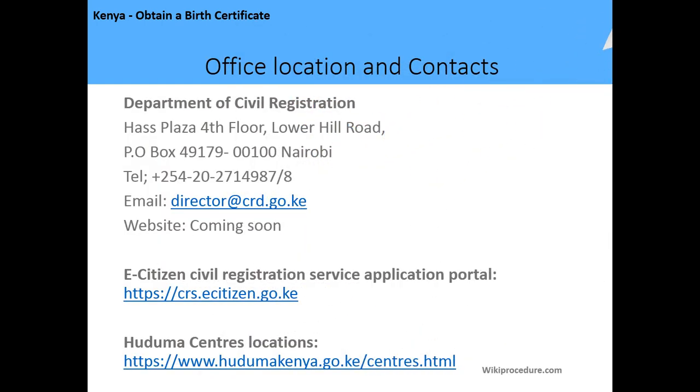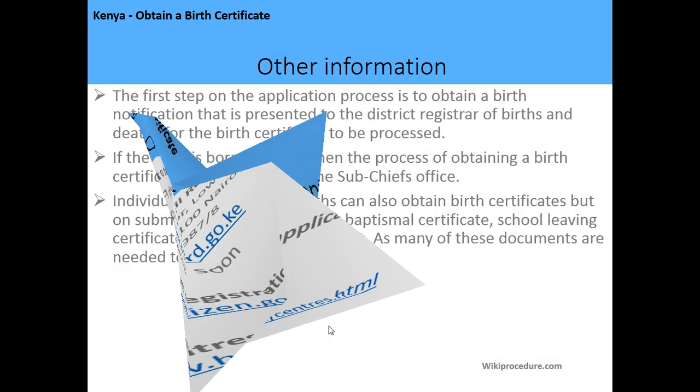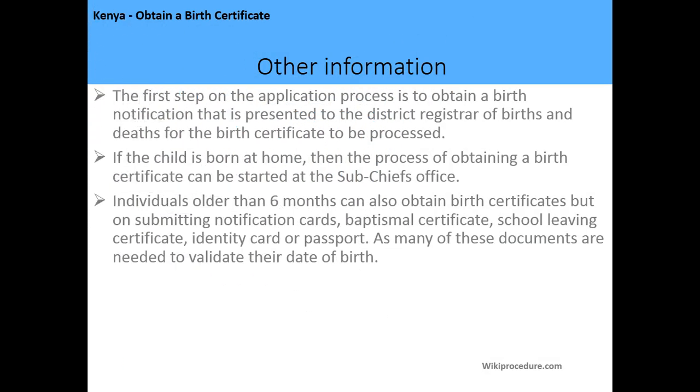The office location and contacts are as follows. The Department of Civil Registration can be found in Lower Hill Road in Nairobi at Haas Plaza 4th floor. We can also get the services in any Huduma center. We have included the links of every Huduma center located in every county, and it will be easy for you, or better yet, you can visit the district registrar's office or do your online application if you are in Nairobi through ecitizen.go.ke.